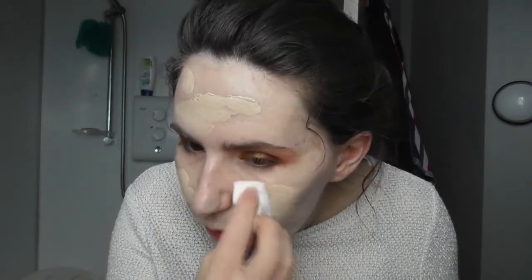It's quite lotiony. It's quite a moist consistency. Okay, we'll start with this much and see how we get on. Just gonna do a couple of dots. Ooh, as you put it on, it's got a quick bit of a cling to it. You feel it sort of tack onto the skin a bit. Okay, so let's give this a try.